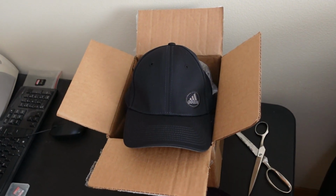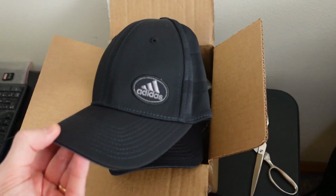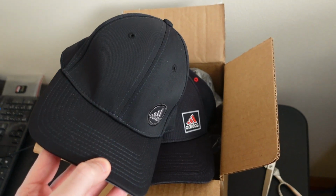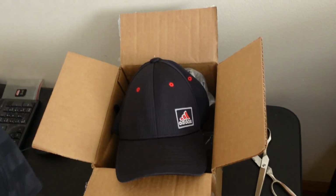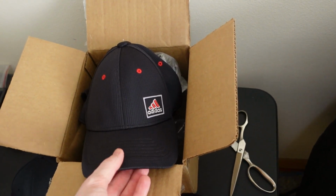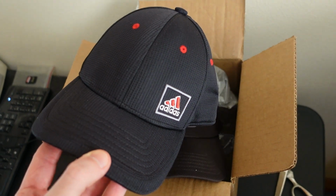So here they are. They showed up at the door, and nice looking hats, a little black. $17 I paid for all 3 hats, and these are easily worth probably $20 hats each. I'll list them up for $19.97. I think that's the plan, and make some profit on this lot.